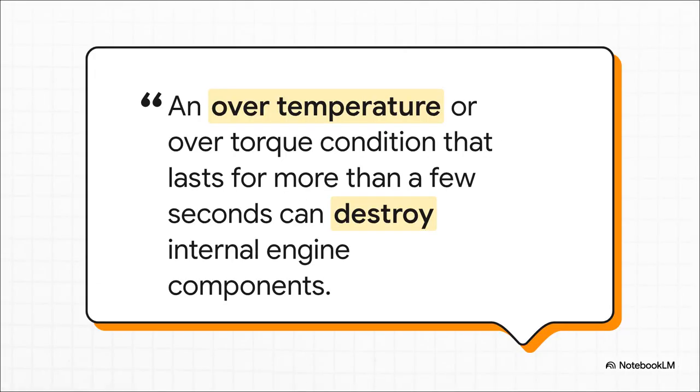And the stakes when you're managing these engines are incredibly high. This quote from the FAA says it all. A turboprop pilot is constantly juggling limits. On a really cold day, you might be limited by torque. That's the twisting force on the propeller. But on a hot day, you could hit your temperature limit way before you ever get to max power. Go over either of those limits for just a few seconds, and you can literally destroy the engine from the inside out.